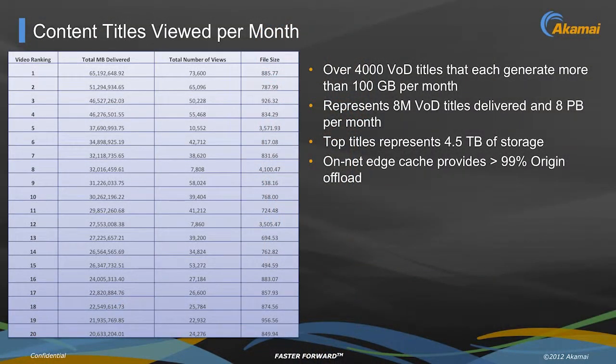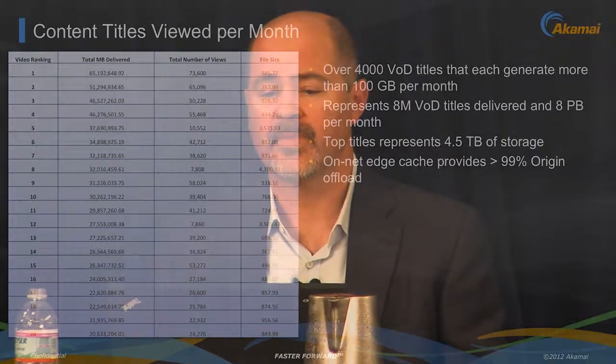In terms of what's delivered monthly, there are about 4,000 VOD titles that are each generating at least 100 gigabytes or more. Many of them, as you can see, are generating about 65 or 50 terabytes a month based on the popular titles. Average file size is anywhere from 800 meg to, you can see high def videos of 3.5 gig. And it's basically representing about 8 million VOD titles a month and 8 petabytes of data per month that we're delivering on their behalf.